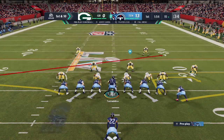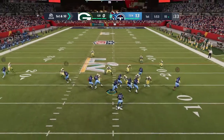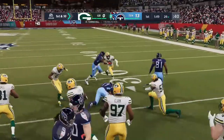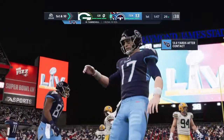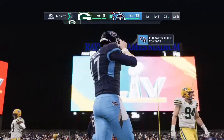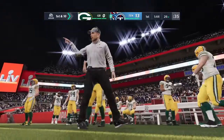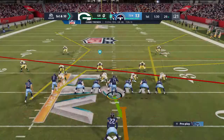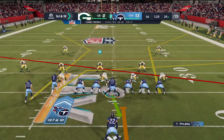Stacked up deep to begin the drive as they take over 1st and 10. He'll buy some time, right? And he's taken down, but not before he gets this across the 25-yard line. Give him 10 that time, escaping the danger, running with it, and picking up a 1st down. And we have to give credit to him for buying time and extending the play.